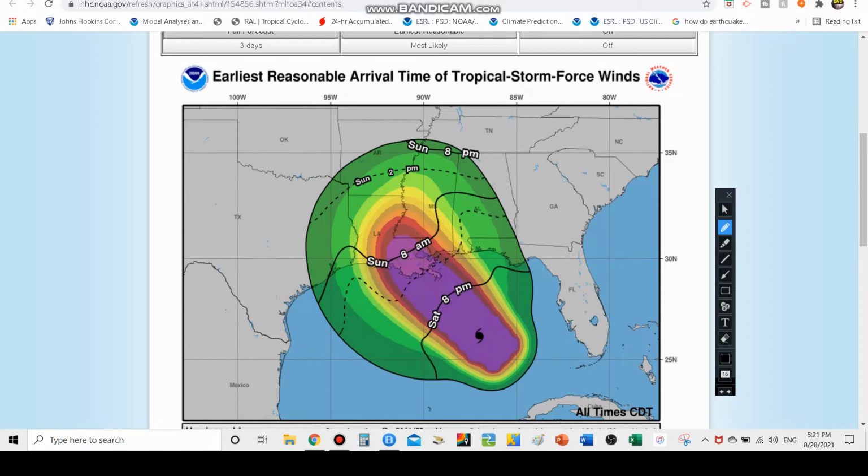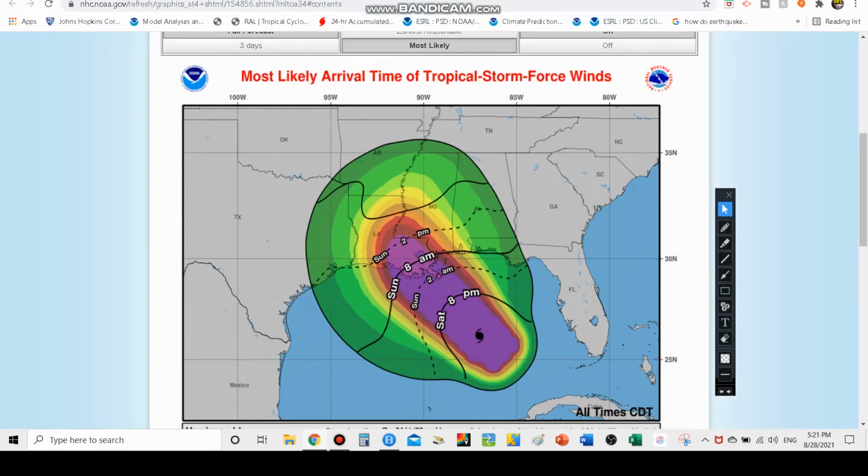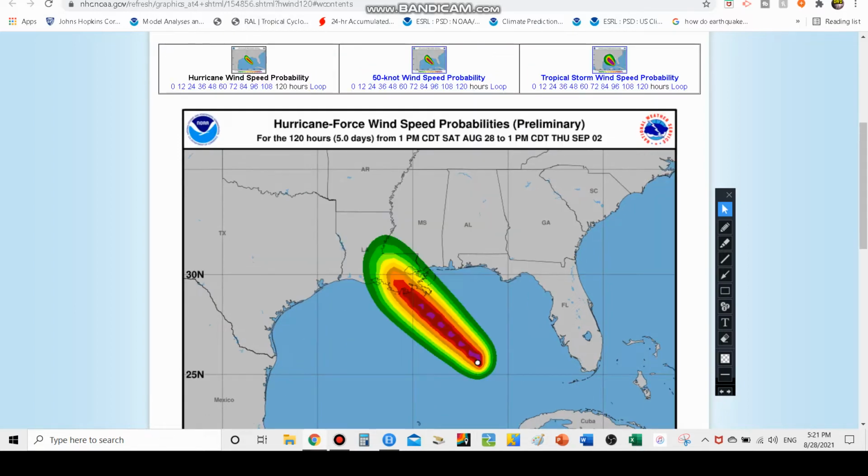And in New Orleans, maybe in the wee hours of Sunday morning, those are the earliest reasonable arrival times. But the most likely time will be when you're waking up in New Orleans. All right, so definitely make sure you're prepared.